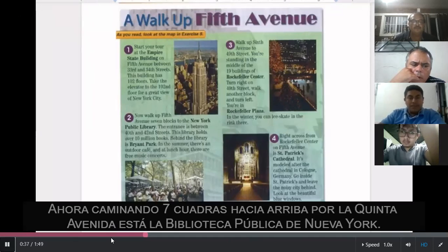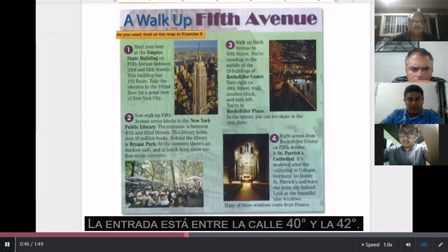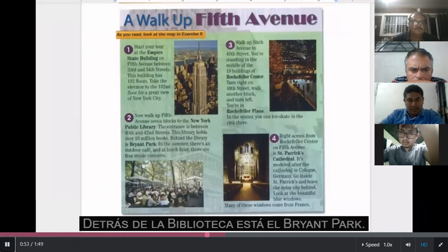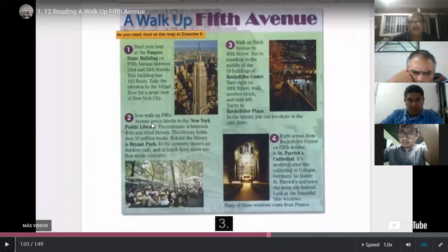2. Now walk up Fifth Avenue 7 blocks to the New York Public Library. The entrance is between 40th and 42nd Streets. This library holds over 10 million books. Behind the library is Bryant Park. In the summer, there's an outdoor cafe. And at lunch hour, there are free music concerts. Okay, so in this one we have, you know, the walk up Fifth Avenue and 7 blocks to New York Public Library. You can find there 10 million books. It's incredible, the quantity of books.